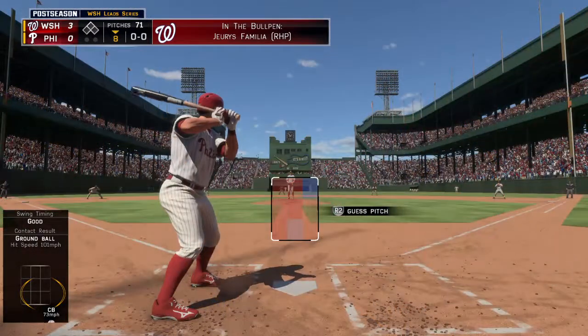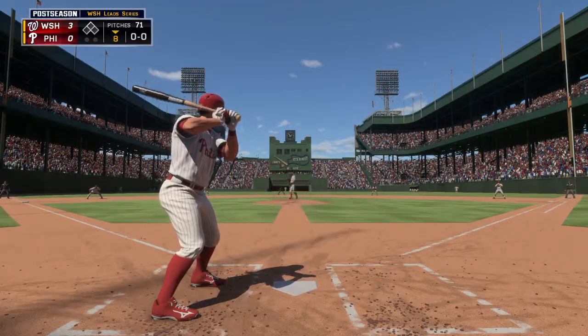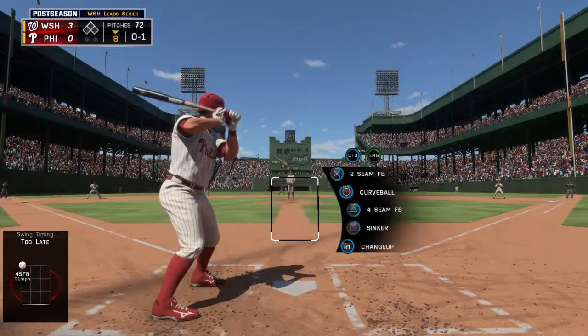Brian Holiday will dig in. 1 for 2. He grounded out the first time and followed that with a base hit in his second plate appearance. A little tardy there. No balls and a strike.